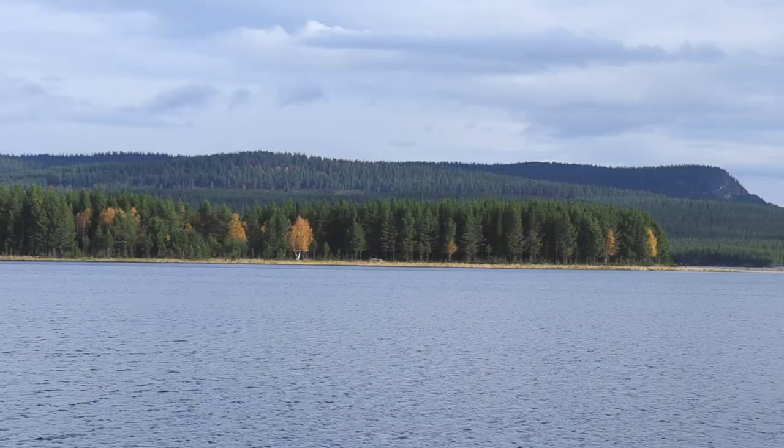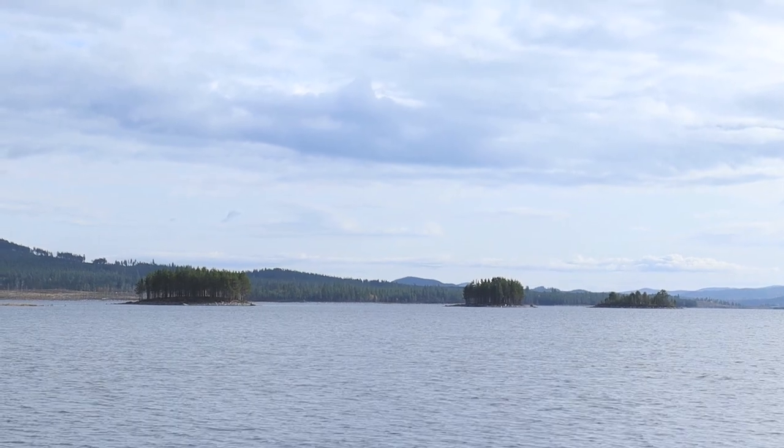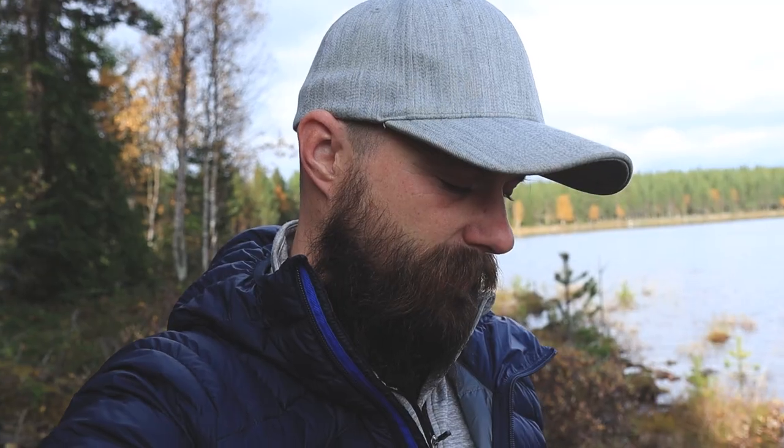We are next to a beautiful lake with some small islands and some birch trees that are turning yellow already. We are on our way to Funäsfjällen in north-south Jämtland. The plan is to photograph some autumn colors. I think it will be quite nice.